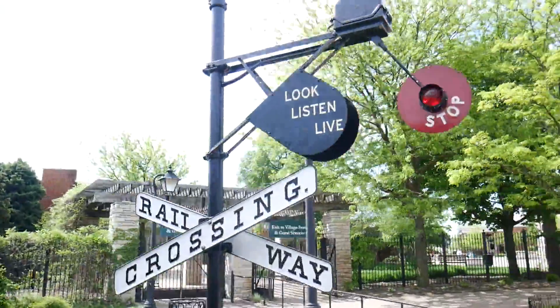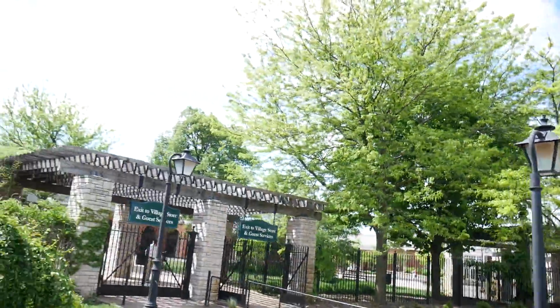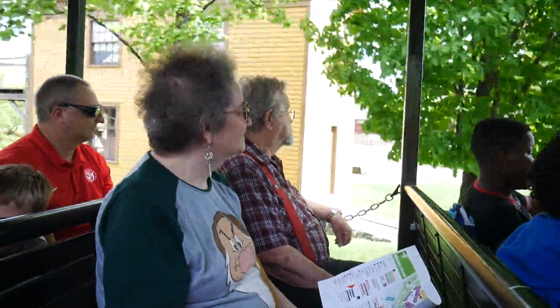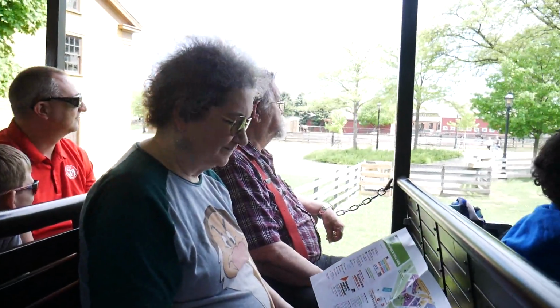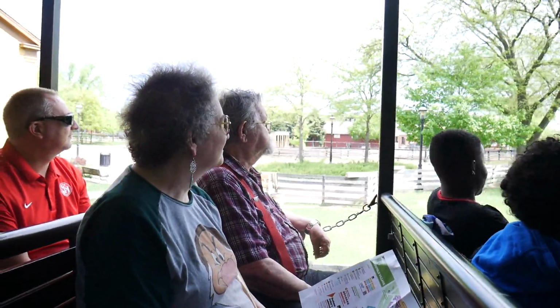And that brings us to the birthplace of Henry Ford. On your left, it's the... Henry was born in that white farmhouse in July of 1863 and lived there with his parents and 5 brothers and sisters.